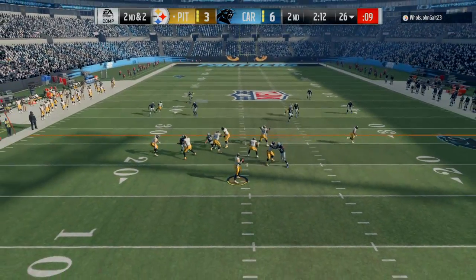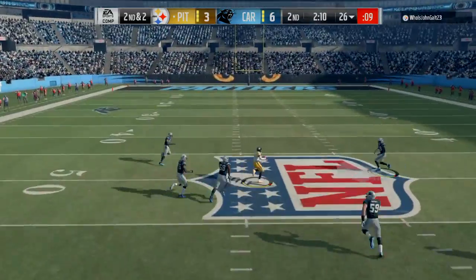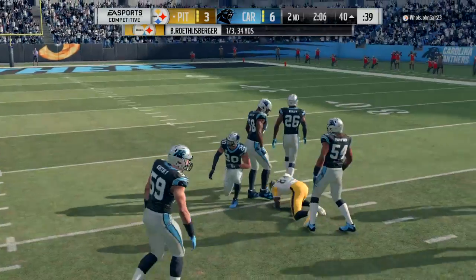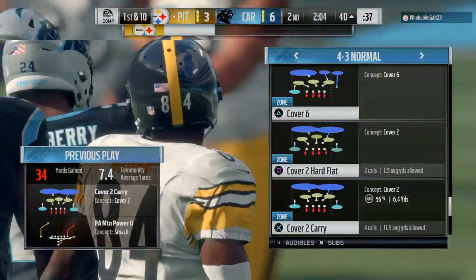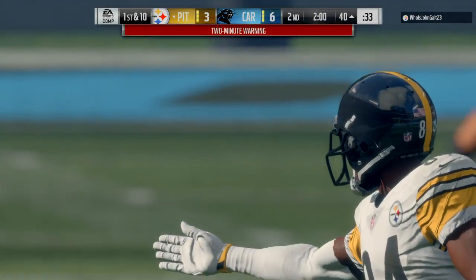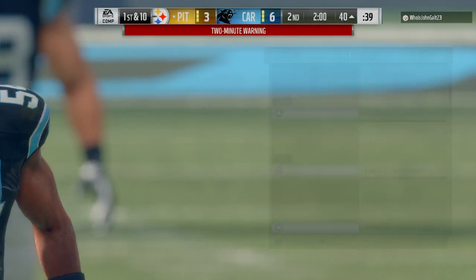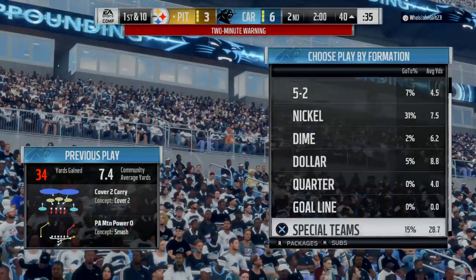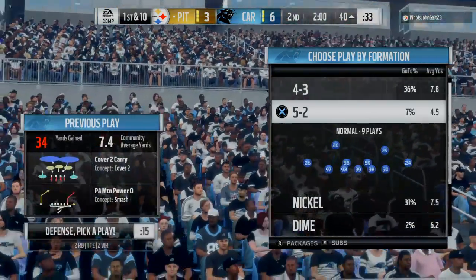On 2nd down, Roethlisberger. This is caught by Antonio Brown. And he takes this one all the way across midfield into enemy territory down to the 40-yard line. An excellent pickup of 34 yards. 2 minutes remain here in the first half.